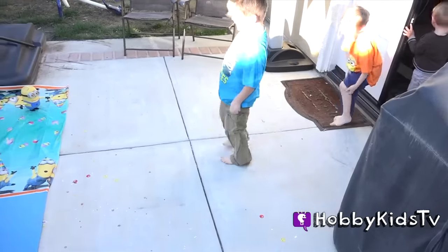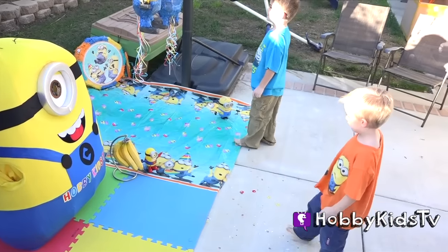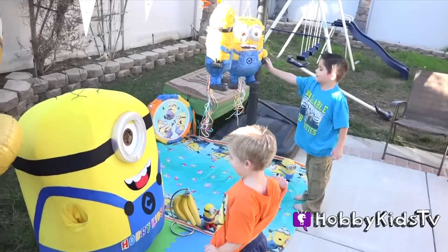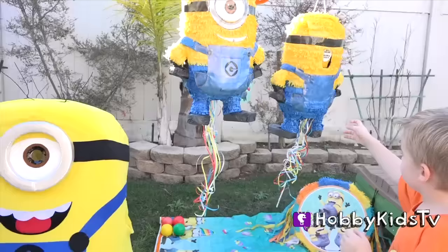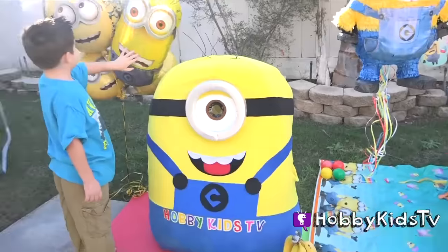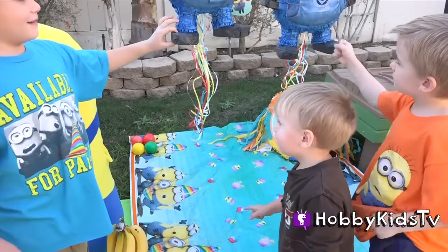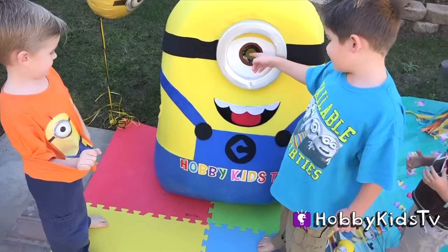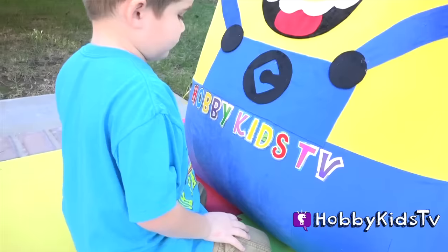Surprise! Is that like the biggest minion egg you've ever seen or what? Hobby baby, you like that big giant minion? Are you guys ready to get out your first surprise? Yeah. Let's see what's hiding in his tummy.